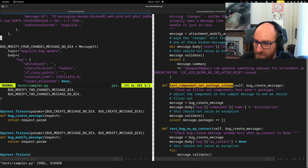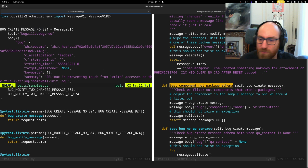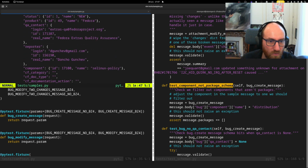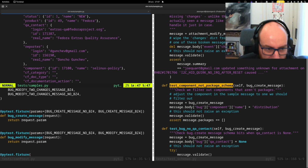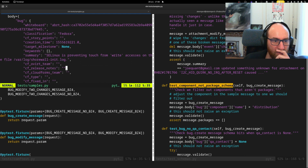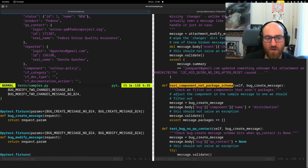Okay, so I have my samples here. I'm looking at bug create message. Okay, so the non-BZ4 version in bug component, right, and name. And okay, so that's good. The non-BZ4 version should be working, while the BZ4 version has bug component and component the string. Okay, that's why. So I'll do a switch here, I suppose.